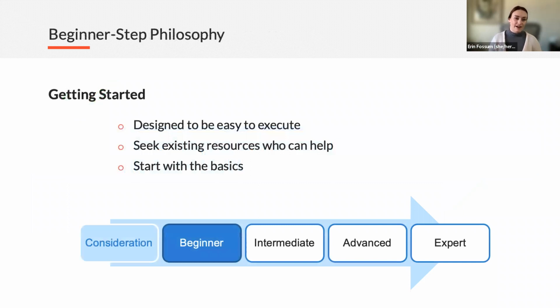We will be focusing on the beginner step today with the Explore Georgia process. And I want to talk through the philosophy that set up the beginner stage. It's all bent on getting started. It is designed to be easy to execute, and we are seeking existing resources rather than inventing new content right away. We're starting with the basics, both in page format as well as in the type of content and the type of planning information that we are including for these folks.